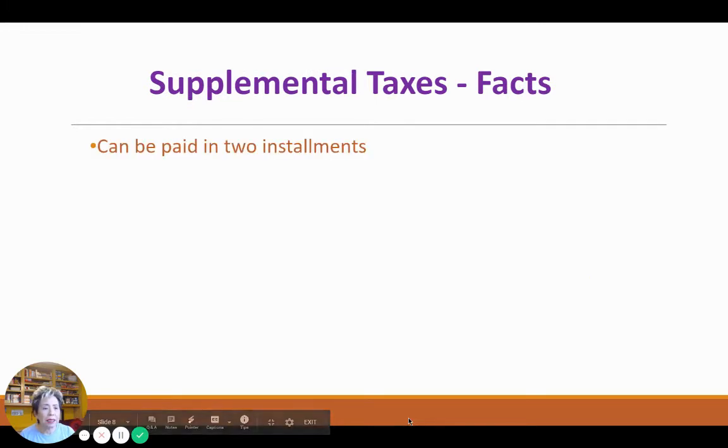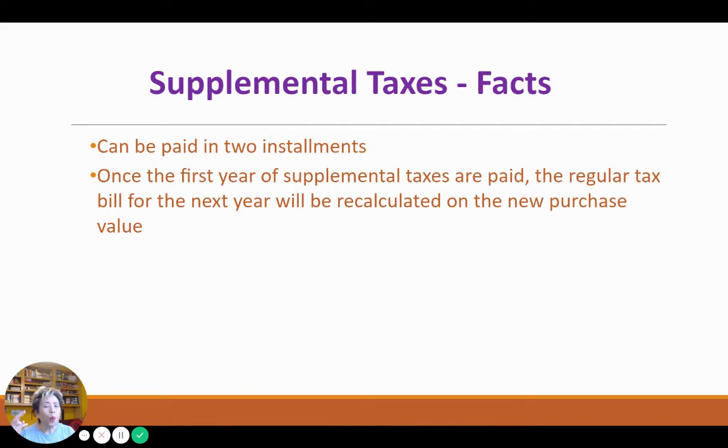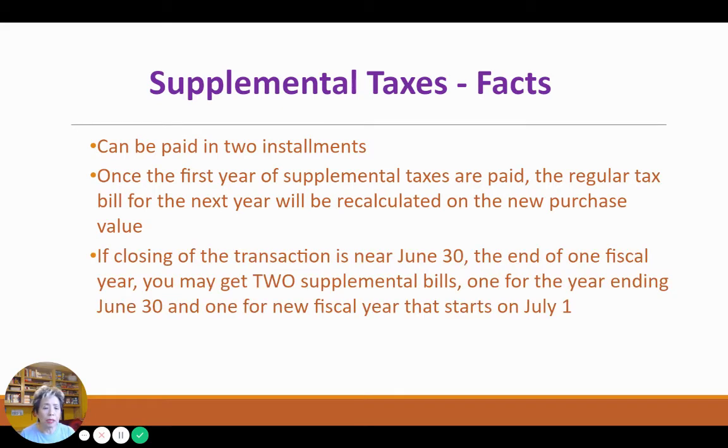Let me point out some facts regarding supplemental taxes. They can also be paid in 2 installments, and the bill will tell you when they have to be paid. Once the first year of that supplemental taxes are paid, the regular tax bill for the next year will then be recalculated, and it will be based on the new purchase price value. However, if the closing of this transaction is near about June 30th of the year, which is the end of the fiscal tax year, you may actually get 2 supplemental bills, one for the year ending June 30th and one for the new fiscal year that starts July 1.